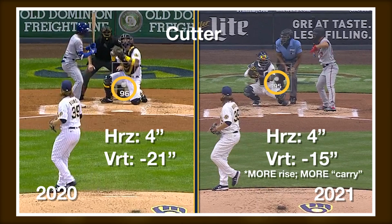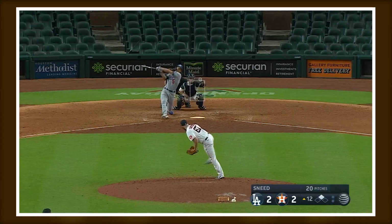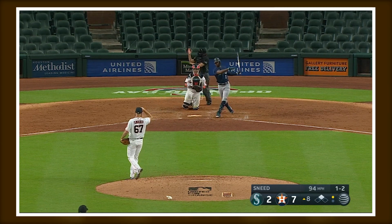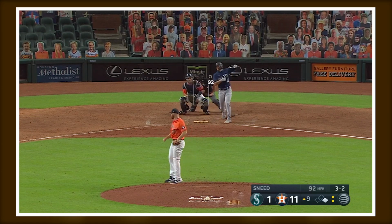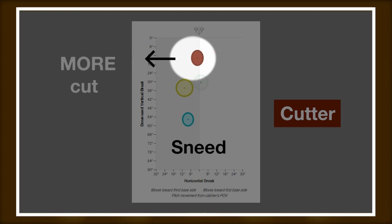This is substantial because according to Baseball Savant's pitch movement leaderboard, there was only one cutter last year that had this much vertical movement. It was thrown by a reliever named Cy Sneed of the Astros, who is now a free agent. Sneed's cutter was effective in 2020, but it didn't actually have much glove side movement. It didn't actually cut much. Burnes' cutter, compared to Sneed's, moves almost 3 inches more to the glove side. It is 3 inches more cut.